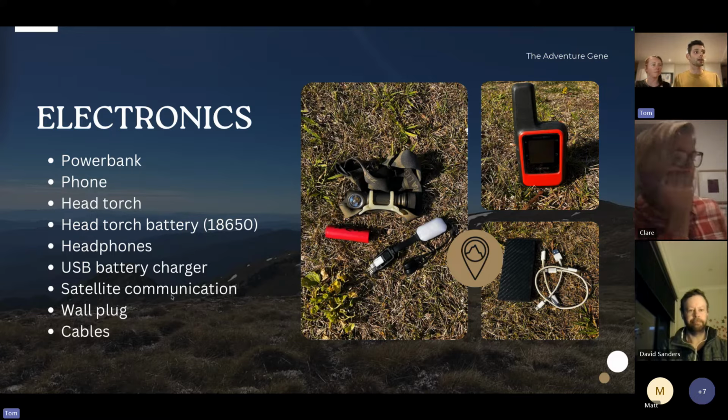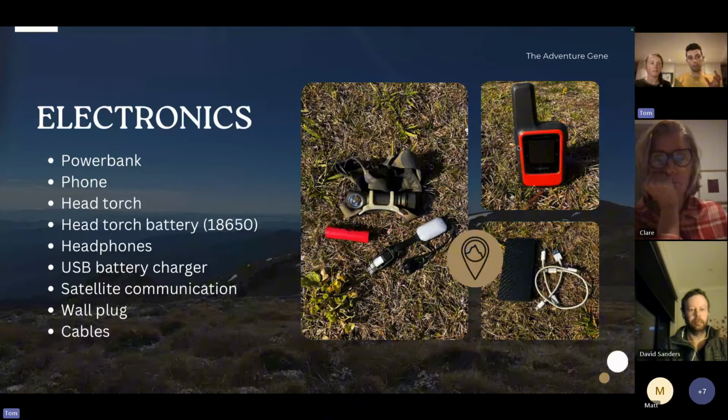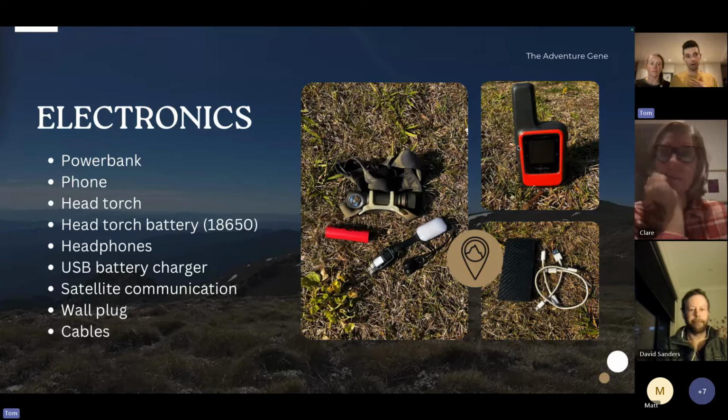Cool. All right, satellite communication. This is something that there's really no excuse to not have now. It's really awesome to carry something like an InReach Mini because it's your SOS beacon, it's your emergency button. The new iPhones, and I'm not sure about Androids, have new features where you can get emergency SOS even when you don't have reception. For us, particularly hiking solo, that would not be enough of a comfort buffer for us personally.